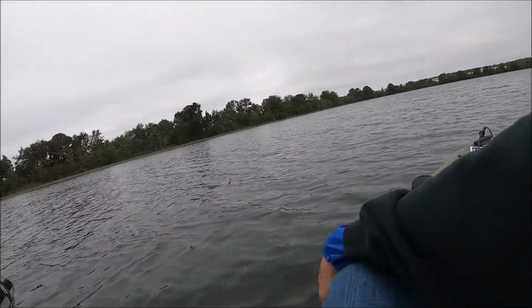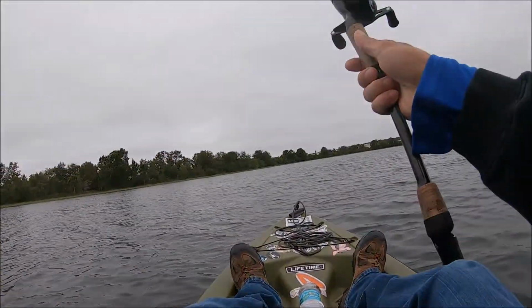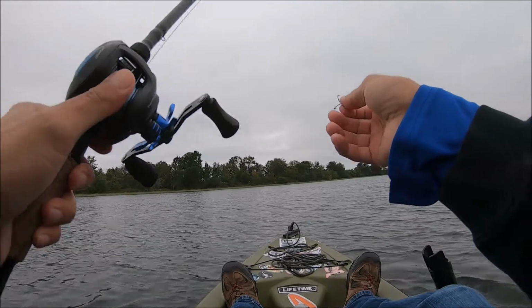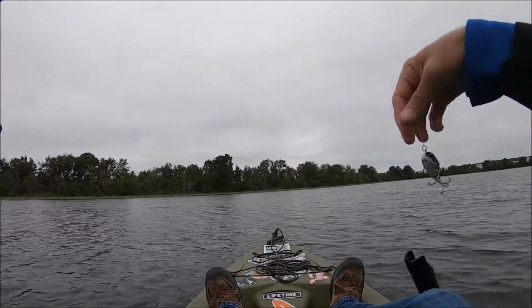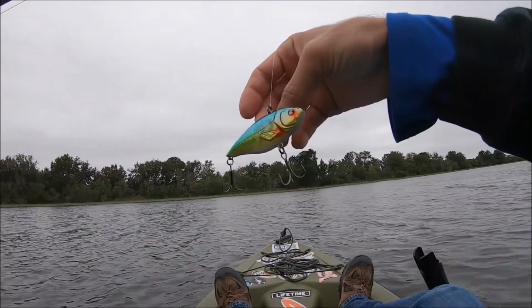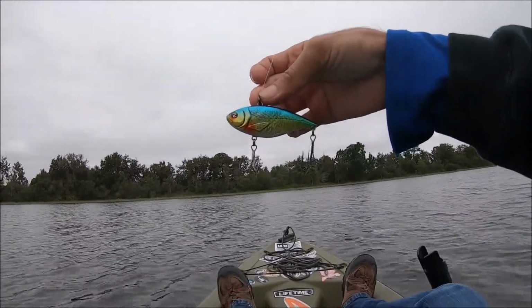What's up, guys? Back out here at Lake Freedom, or whatever it's called. But just want to try out some new baits I got. This is one of them, River to Sea, right here. Got this out of a monster bass box. Really cool looking colors here.